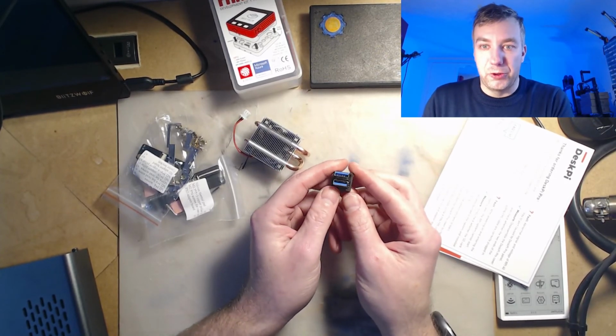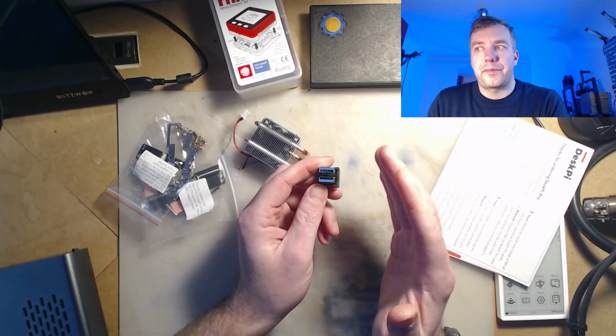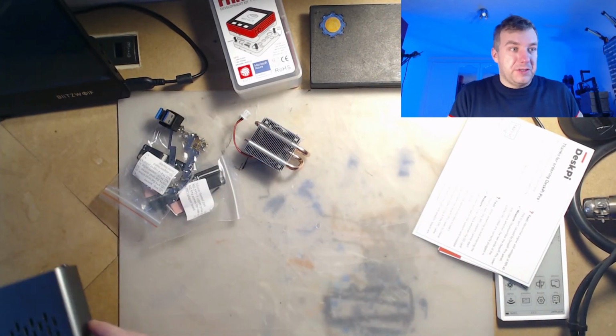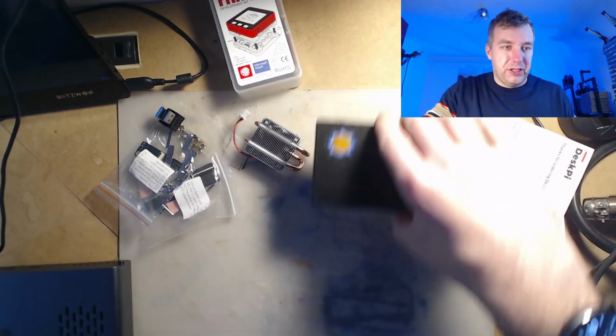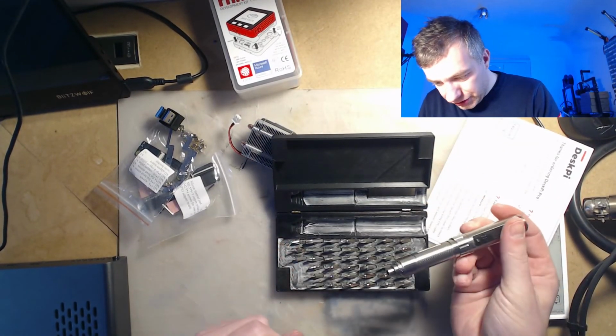This has support for SATA drives, so you can use M.2 drives, and you can use regular SATA drives. And I know this because I've opened this. So let's open this real quick. And for that, I'm going to use my really well designed screwdriver.